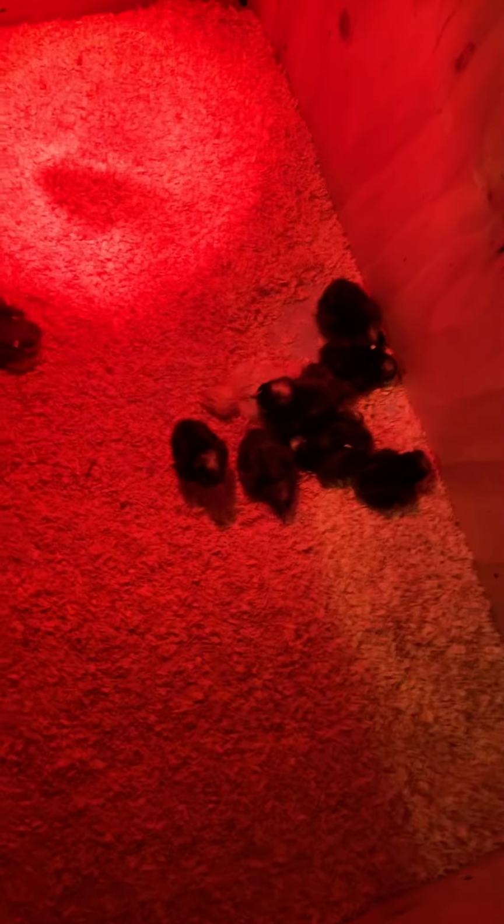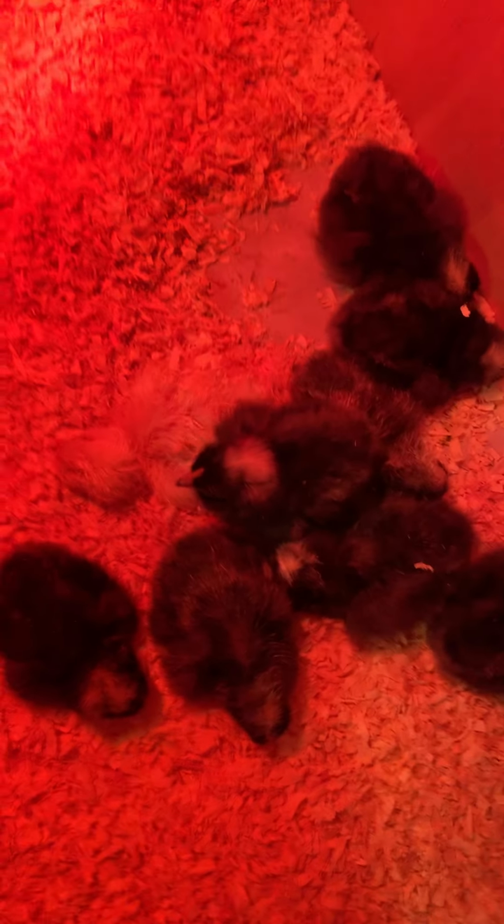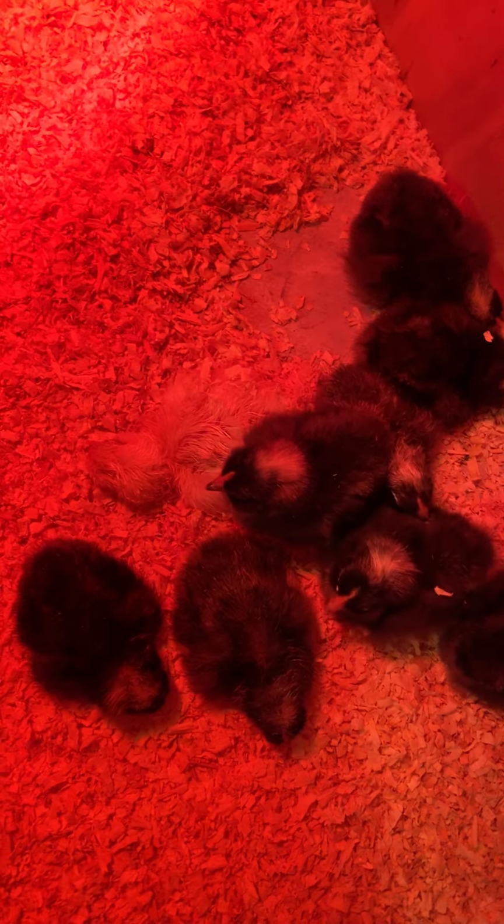Now, all these little black babies, well, I don't want to say they're black babies. They're all black. But on the top of their head, you can see they have like a little white patch. So I don't know if they're going to grow out of that. And then I have one right there, very yellow baby. Yellow baby.